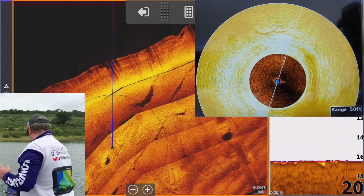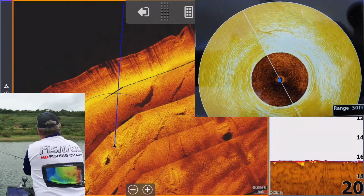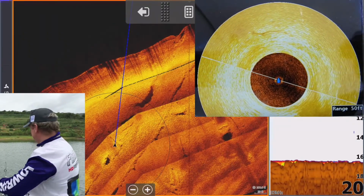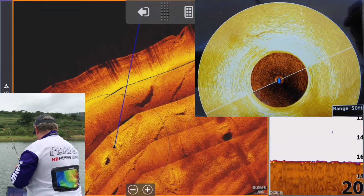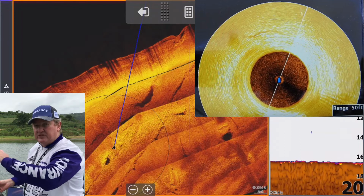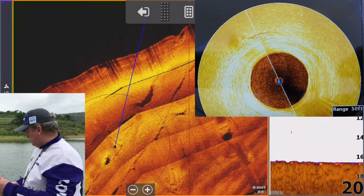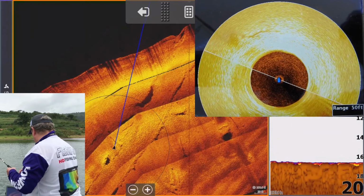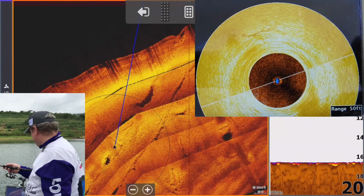Guys, as you can see, the boat has moved. It's now basically dead ahead. Nearly caught my canopy. With that range being 50 feet, you can see that old bit of timber lying there. It's probably about 30 feet, a little bit longer than the boat. So I've cast probably twice as far as I should have. You can actually see it quite nicely now.